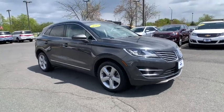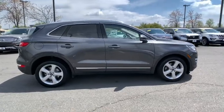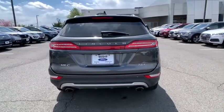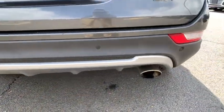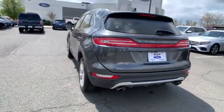For the right vehicle? Check out the 2017 Lincoln MKC. The Lincoln MKC is a stylish and nimble handling luxury crossover vehicle. With a long list of standard features, the MKC is sure to please. The exterior and interior offer a contemporary look that is sure to turn some heads. This vehicle has less than 60,000 miles.